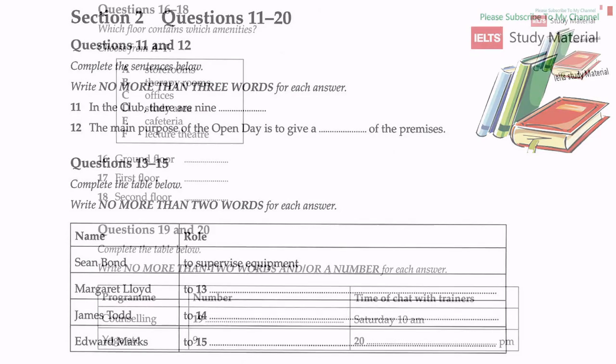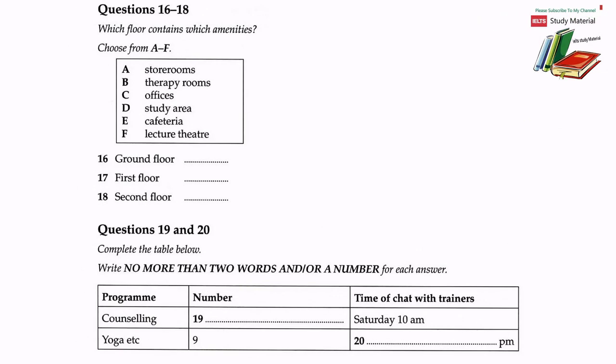Before you hear the rest of the talk, you have some time to look at questions 16 to 20. Now listen carefully and answer questions 16 to 20. Now for the various amenities.